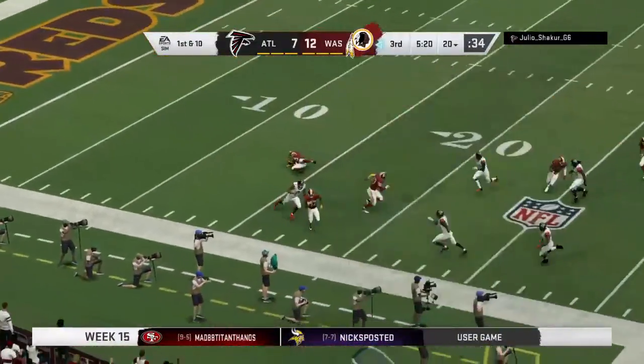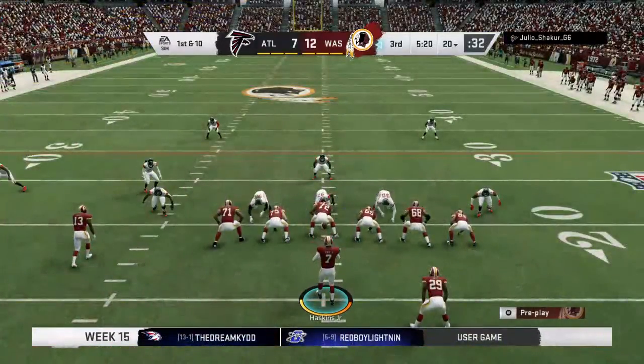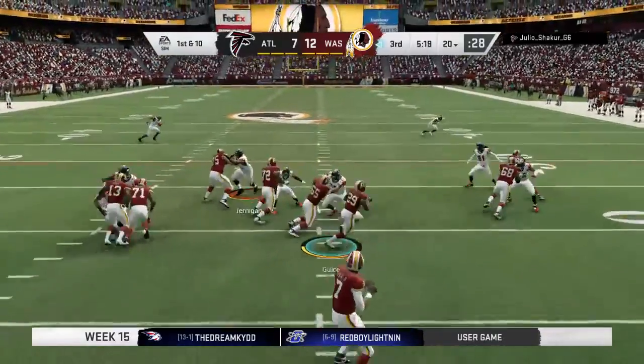And it'll be Redskins football now with a 1st and 10. The Washington offense at the line and ready to roll. They were able to get the ball back here, didn't surrender any points. Now they'll look to add to that lead.